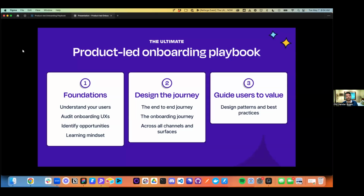So here's how the product-led onboarding playbook works. There'll be three sections today. The first one will be foundations. This is all about setting the stage, doing the research, and really understanding who your users are and the value that your product delivers to them. Then we'll talk about designing the journey and really thinking about the journey mindset and how important it is to think about all of the different steps that it takes to get a user from discovering your product to being able to get value out of it. And then lastly, we'll talk about guiding users to value, which is really a deep dive into design patterns and best practices.